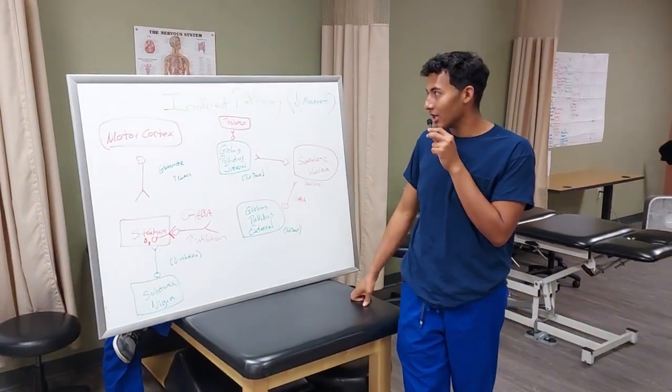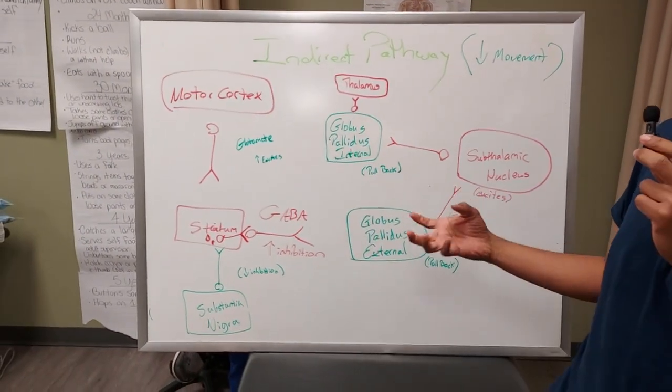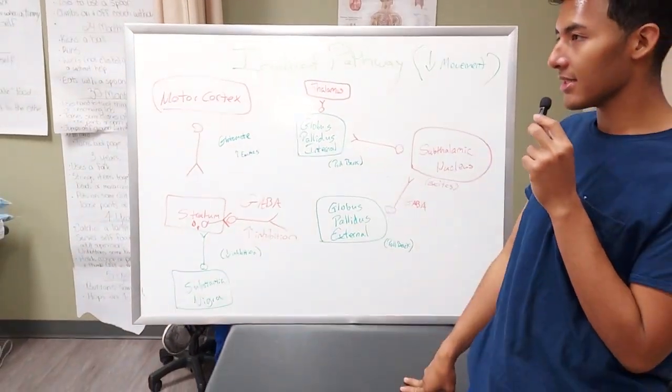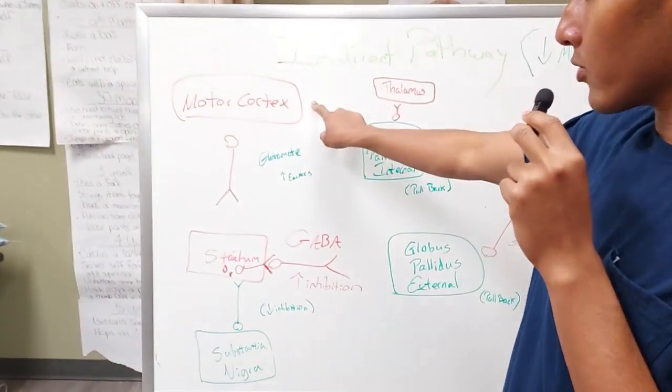Hello everyone, it's Rainer, and today I'm doing the indirect pathway of the brain, and specifically this happens in the basal ganglia, and these are nuclei that are found in the basal ganglia, and we can relate this to Parkinson's. I'll get into that in a bit, but first we start off with the motor cortex.